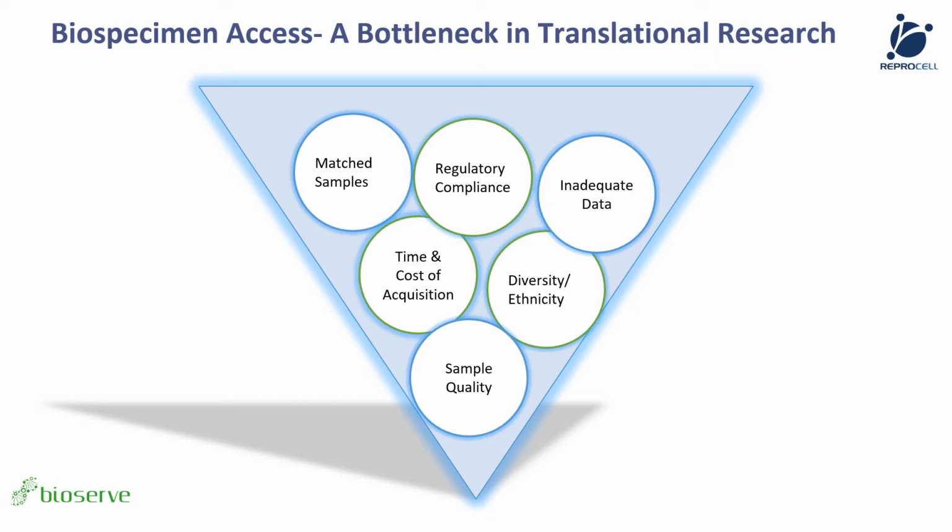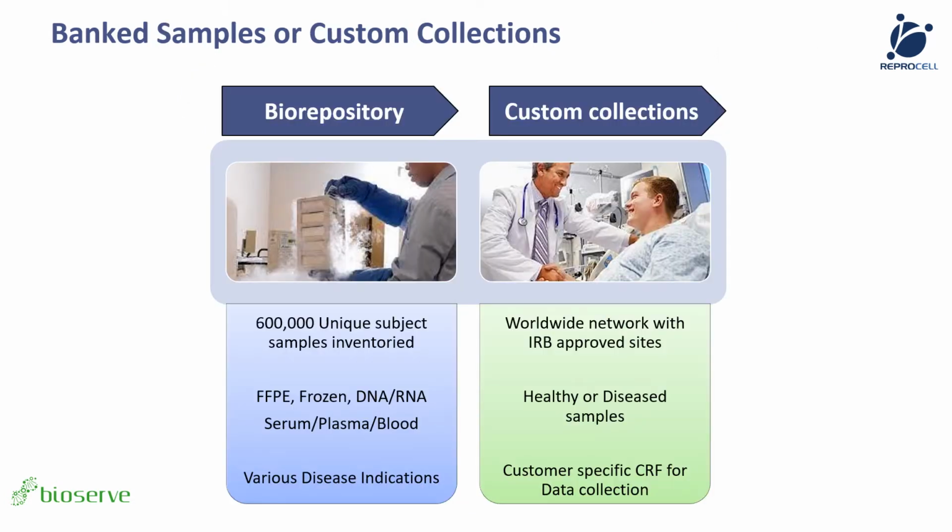And that's where I would say Reprocell can factor in. Our biorepository is one of the world's largest commercial biorepository. We have over 600,000 unique patient subject samples already stored in our inventory. These samples can range from FFPE to frozen tissues to DNA, RNA, serum, plasma, blood samples, etc. And they span over various disease indications as well, so that whatever disease indication you're looking for, you would have possibly the samples banked with us.